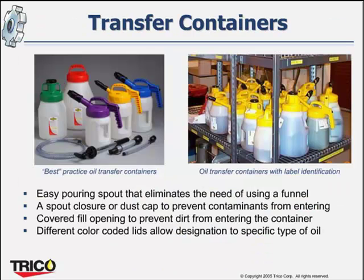Best practices for oil transfer containers are shown here on these two slides. They should have an easy pouring spout that eliminates the need for using a funnel, a spout closure or dust cap to prevent contaminants from entering, a covered fill opening to prevent dirt from entering the container, and different color-coded lids to allow designation to specific oil types.